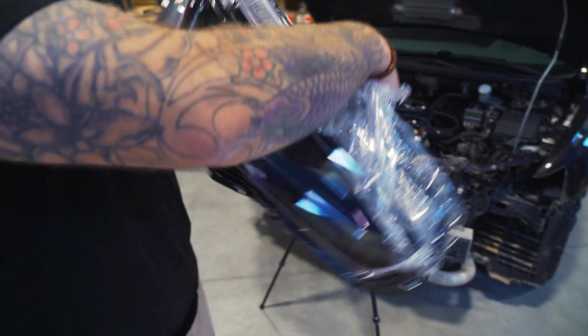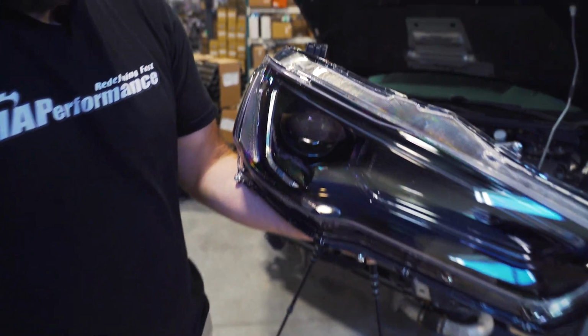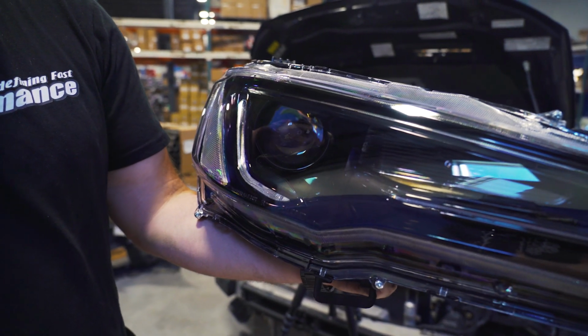So there's a couple variations of this headlight, one with like a demon eye, whereas this is like a red projector, but I just went with the standard projector bulb.